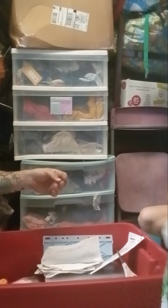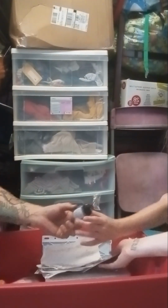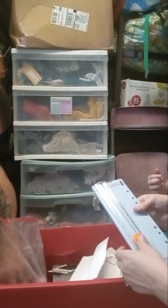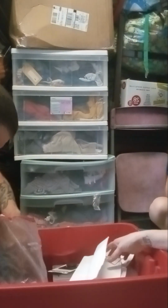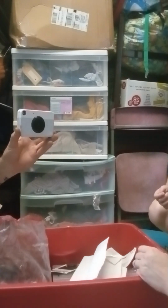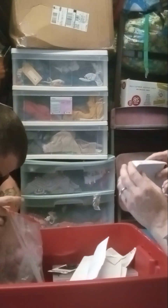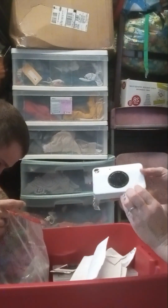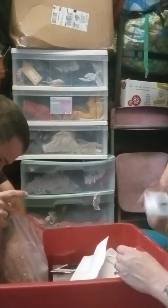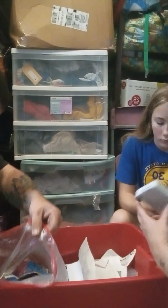Downy Unstoppable sample here. Brand new. Oh, that's not brand new, but. What is that? Oh, it's Bath and Body Works. Nice. Print-O-Matic. Wow, this bag smells great. You should Google that. Kodak Print-O-Matic. 8mm. Cool. That's awesome. It's got a little charging port, too.